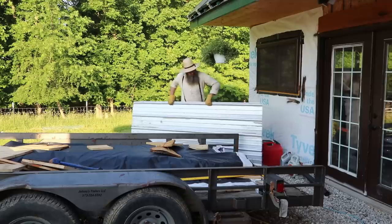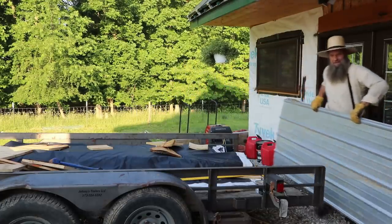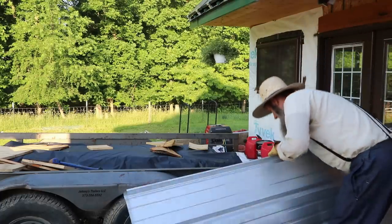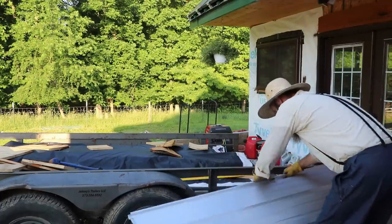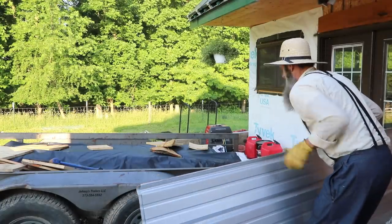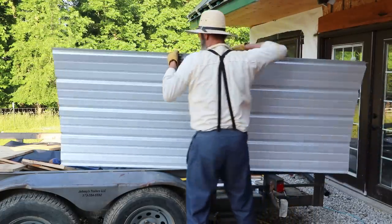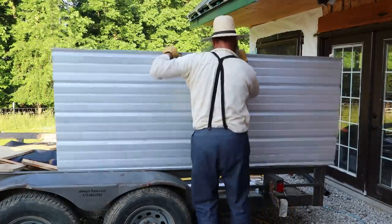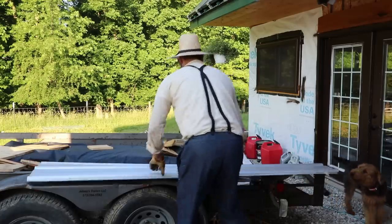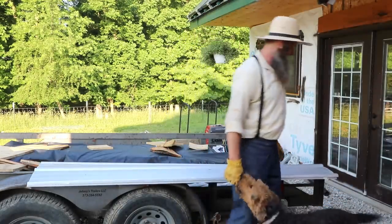Getting back to working on the inside of the building. I got a few more of these metal sheets to hang inside. So I'm just getting them ready so I can start cutting them and get them hung up. But today, let's talk about the outside.